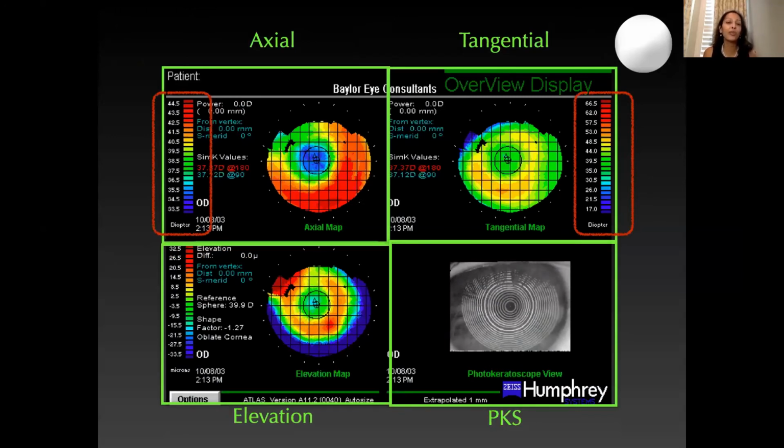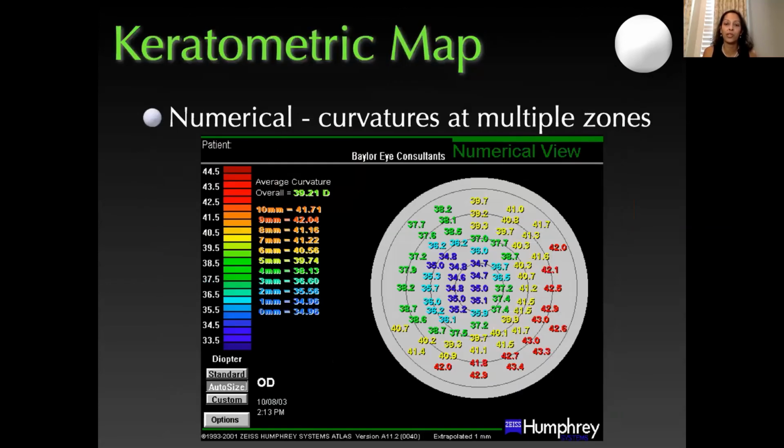So you can be really fooled by this because somebody changed the color diopter step so that the axial map is in 0.5 diopter steps, but then the tangential map actually is in 1 diopter steps. And so you end up having a very different look between the two when in fact this is the same patient. So always important to address the diopter steps.